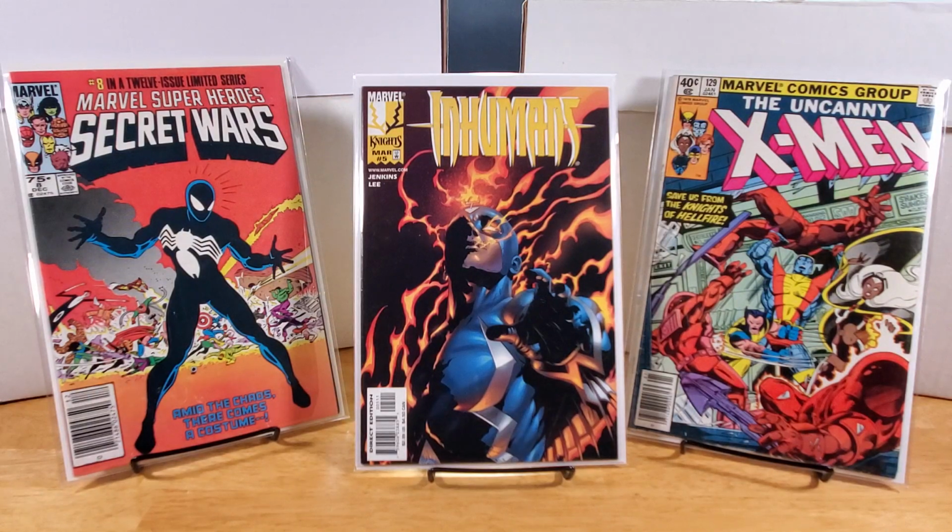Not something I'll be grading. I don't think any of this is really slab worthy. I'll just kind of unload all of this raw. Some of it on my comic shop, some of it on eBay. So this still goes for a good chunk. Obviously, it's cooled off quite a bit since Black Widow, but it's still first appearance of a fairly big character that's probably going to be sticking around in the MCU for a while.